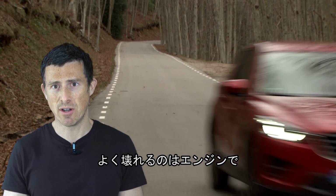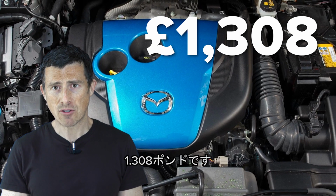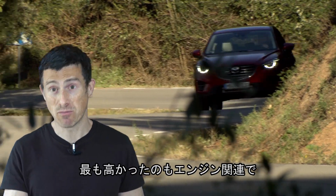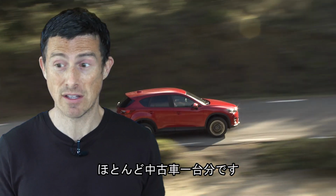The most common issues relate to engine problems, and the average cost per claim Warranty Wise had to pay out on the CX5 was £1,308. The most expensive repair bill, yet again for engine issues, was £5,777. On a CX5, that's almost the value of the car, surely.